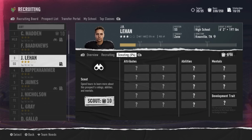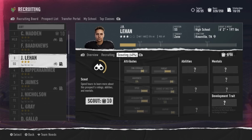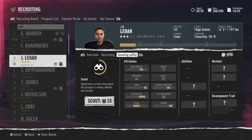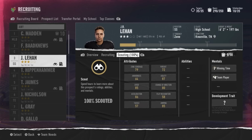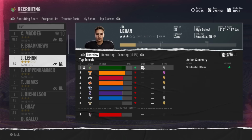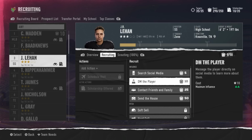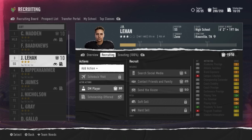Now we're going to spend some scouting points on J.R. Lehan because we are in the top interest for him as of right now. Is he a bust or a gem? He's neither, but he's got some pretty good zone coverage. 85 jumping, 85 speed. Definitely going to add some actions for him to keep us in that number 1 spot over teams like Tennessee and Georgia, because right now he has no other scholarship offer. So that's getting us to that number 1 spot. We'll also DM him for now.